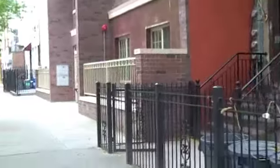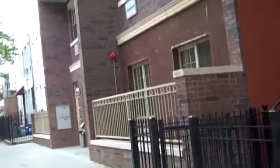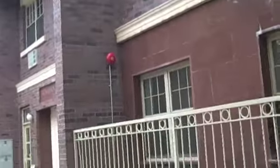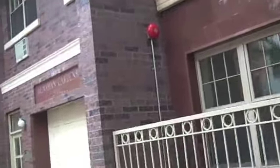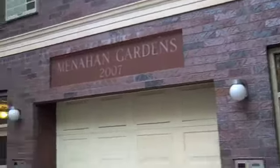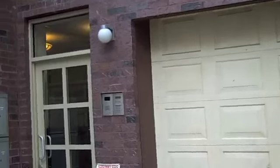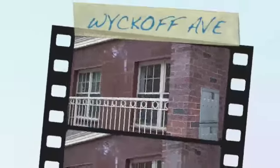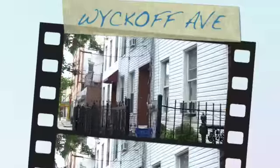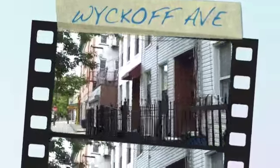Now, I don't know if anybody's living here, but when I was a kid, this was, I believe, just like an old little storage building, you know, where kids put their bikes, Menahan Gardens, 2007. I don't know, it doesn't look like anybody's living on the ground floors, but I think people are on the upper floors. So maybe this block will be turning around.